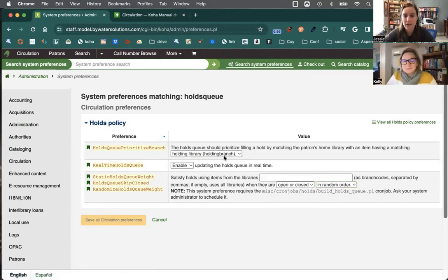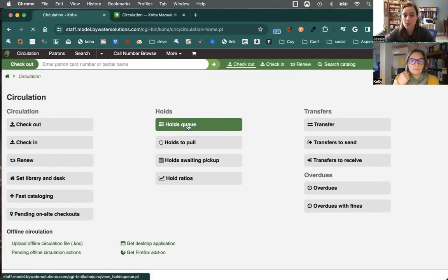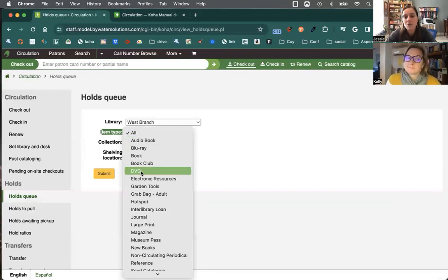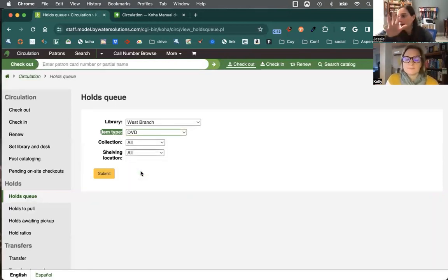So again, as you see, we have our set to holding library because we do float our collections. We have the real-time holds queue enabled, and we are looking at all of our branches within the system in random order. So we're going to come up to circulation, and this time we're going to look at the holds queue. This was an enhancement we saw a few releases ago where we got the opportunity to narrow down. Before, it would default to your home branch or where you're logged in, which is exactly where we're at now. But now you can also say, I want to just do, let's say, DVDs. That way you don't have to do the whole queue. You could just say, show me this particular item type.